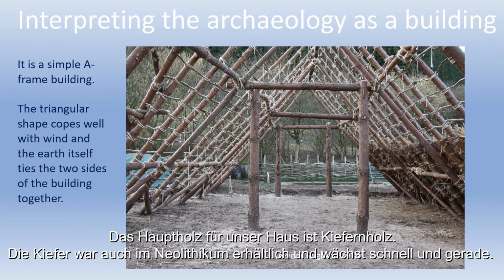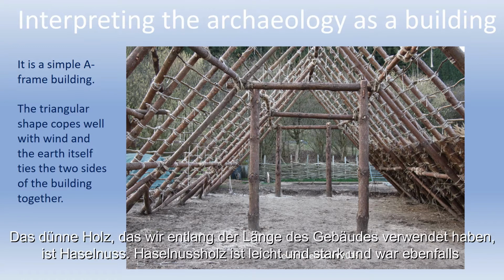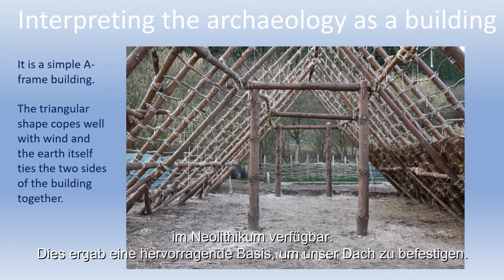The main timber in this frame is Scots pine. Scots pine was available in the Neolithic, and it grows fast and straight, so it's an excellent building material. The thin wood, which runs along the length of the building, is hazel. Hazel is light and strong, and again, readily available in the Neolithic. So this makes an excellent base on which to tie our thatched roof.